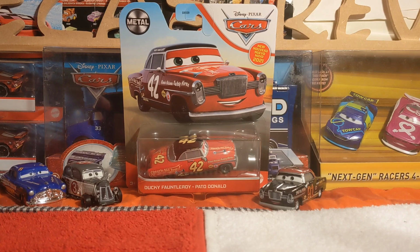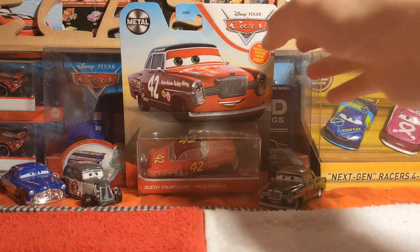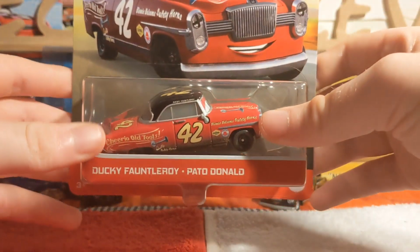Of course, you would have already seen videos on Racing Red Jackson, which is red, Bunny Ears Lightning McQueen, or Lightning McQueen as the Easter Buggy, which is also red, and Ducky Fauntleroy, which is also red. So yeah, 3 red cars in this case, and the 3 new cars in this case are actually all red, which is kind of funny, and I only just noticed that now. But yeah, we're 1 minute into the video, so without further ado, let's start off with this review.